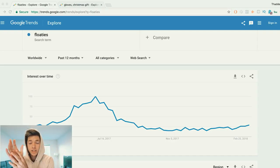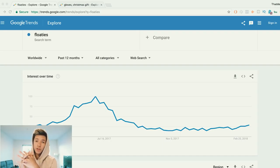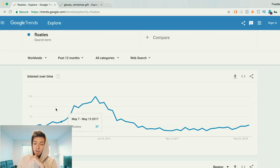So we're moving into the summer months, and what you want to do, especially if you're looking into jumping on these seasonal trends, is look for things that people use in the summer. Now you'll see here, I've already typed in floaties as a search term. And what you guys will see right off the bat is that these summer months are very, very popular search terms. But I want to show you guys something interesting.